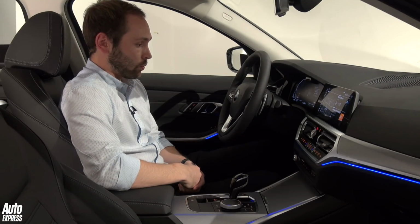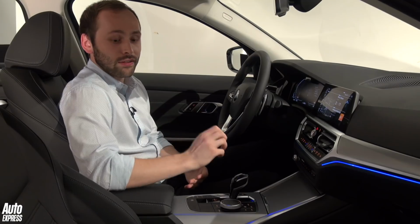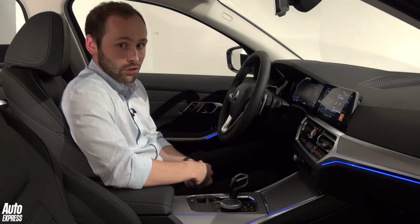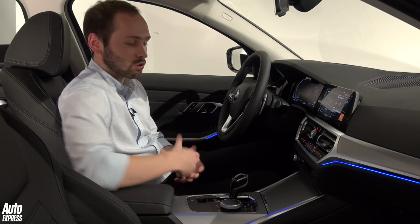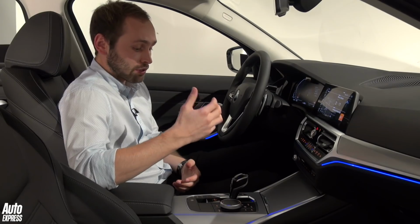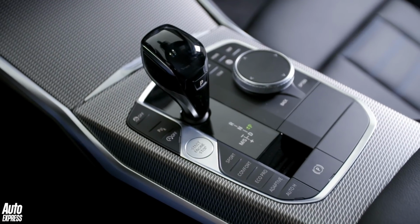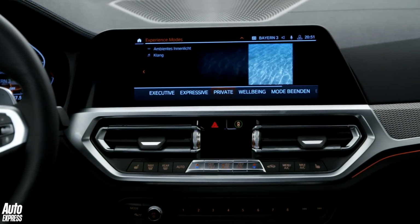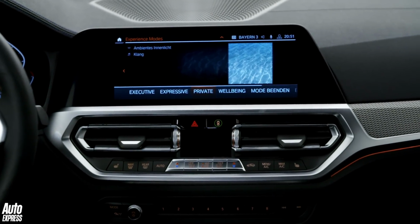So in here we have much softer leather. The seats are made of softer leather, as is the steering wheel and the centre console. So all of the main touch points are much softer to the touch. All of the buttons have been moved into islands on the centre console down here and are more slickly integrated onto the dash. And it just gives it a much cleaner and slicker look, as you'd expect from a BMW.